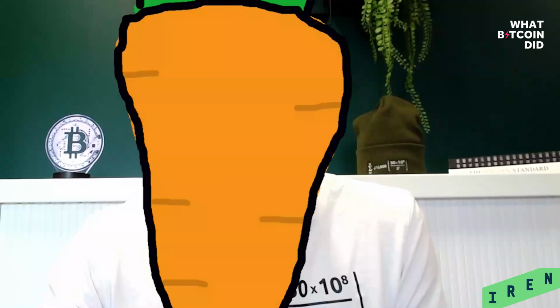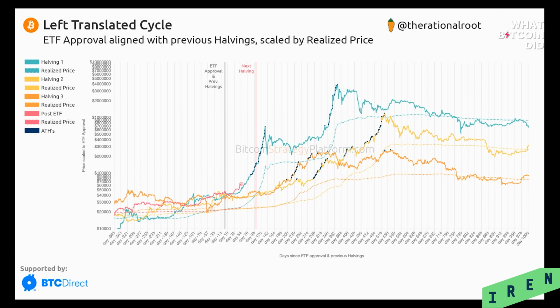Yeah, but every cycle has a main player, and I just feel like it's BlackRock. I would also argue it's BlackRock this cycle, rather than Michael Saylor, who was definitely a big influence last cycle, but I think BlackRock will overtake him this cycle.